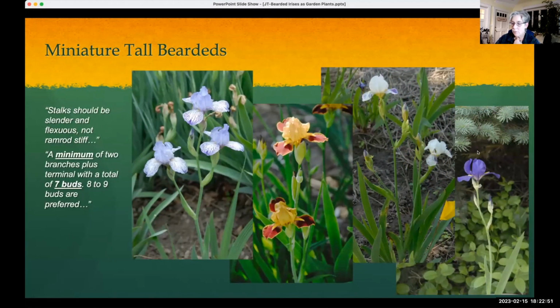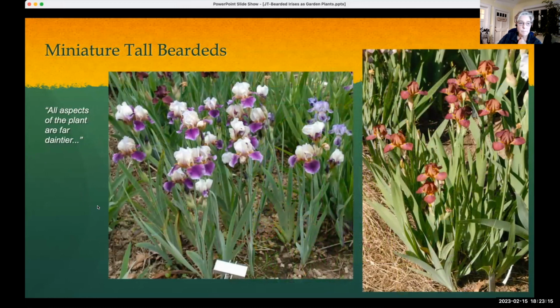This iris here on the far right is Tom Tit. It's a very old MTB. It only has 5 buds, I believe. These others will meet the current standard. This would probably not. By dainty, I mean dainty.